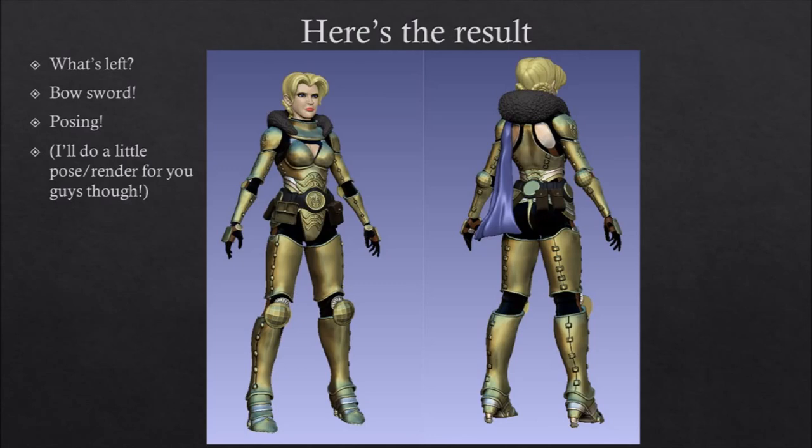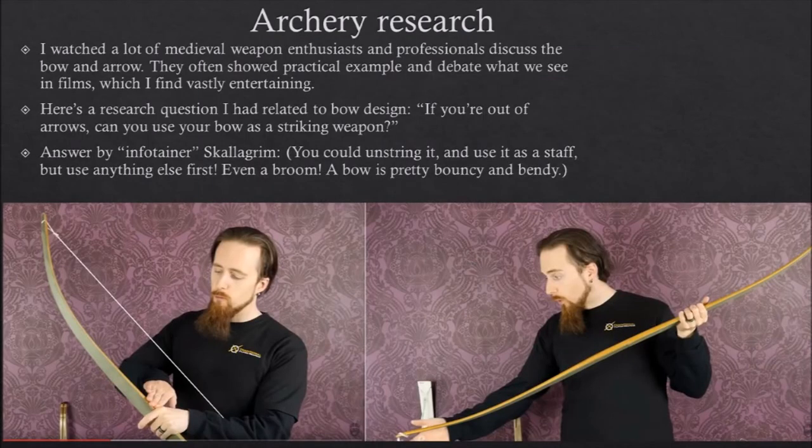Okay, so before we talk about the bow sword, I watched a lot of medieval weapon enthusiasts and professionals discuss bow and arrow, and they often showed practical examples and debate what we see in films, which was vastly entertaining. Here's a research question I had related to bow design while I was looking up information. If you're out of arrows, can you use your bow as a striking weapon? And I found the answer by an infotainer who had made a video.